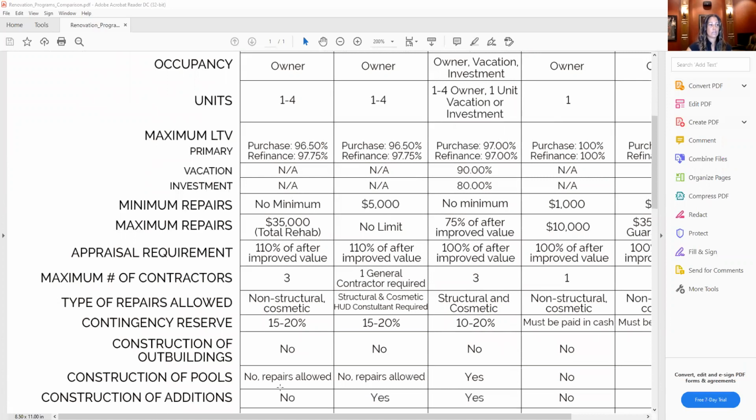Okay. Now you'll notice on here, it says contingency reserve. That is in case the rehab actually ends up costing more. And what happens sometimes on rehab is you'll get a quote, and when they start digging or they break down a wall or something happens, there could be something that they didn't see. And so that's why on all of these loans, we do finance in a 15 to 20% contingency reserve. And that's just in case you need more money due to an unforeseen circumstance in there.